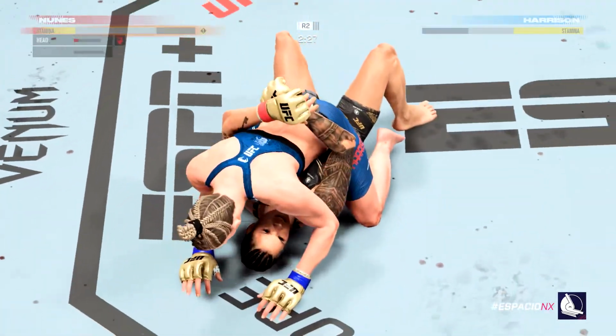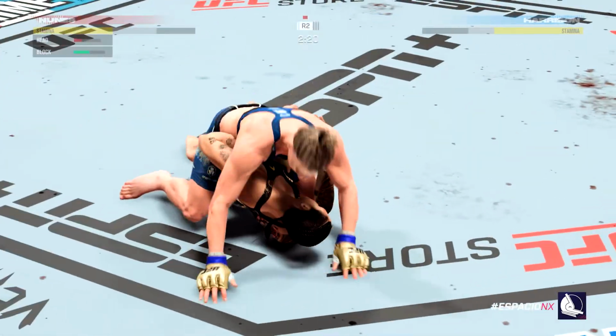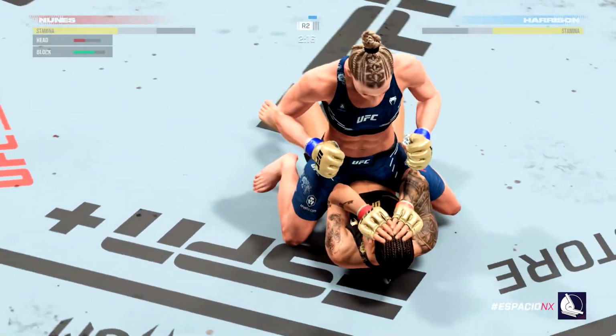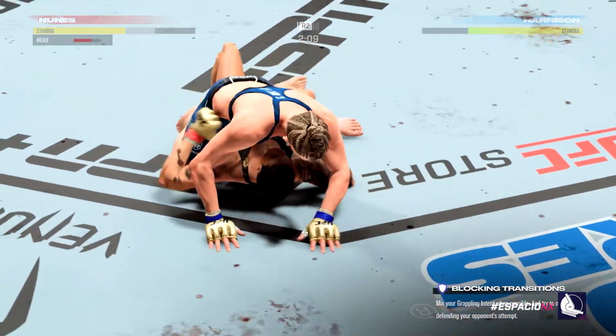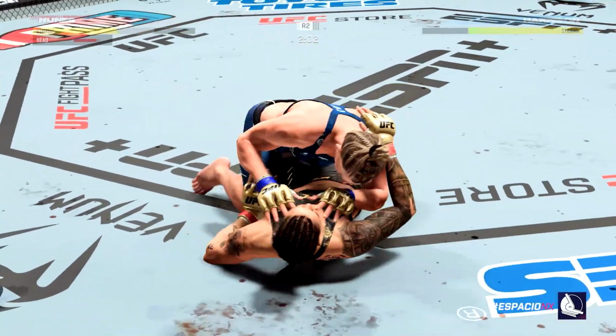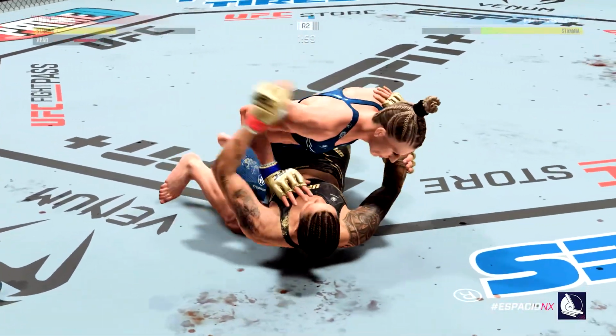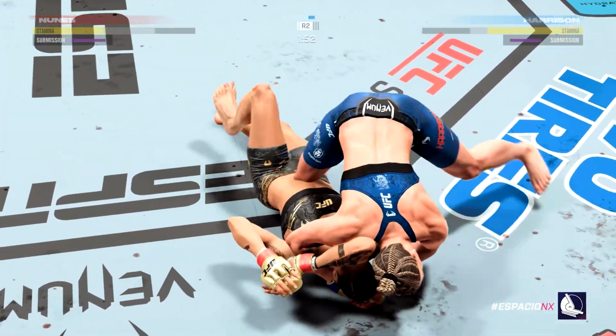Oh, big shots raining down. Nice positional control here. Continues to apply pressure here in half guard. Now tight, there it is.